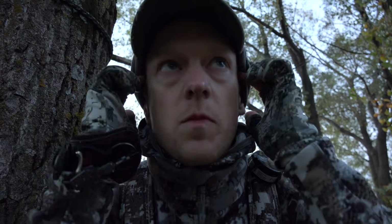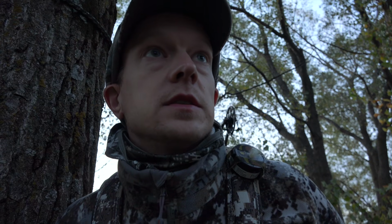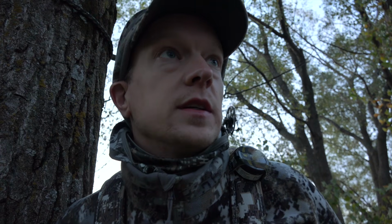Feels good to tag out. There was a big 10-pointer I was after, but that's a brand new buck that just showed up, and he's got nice mass. Not a real high scoring deer, but super happy with that.